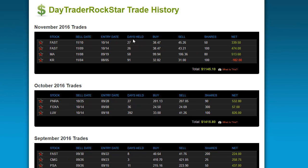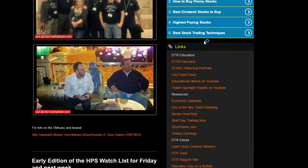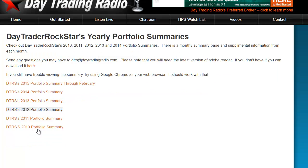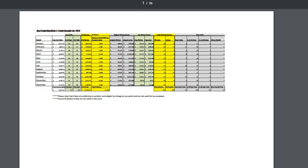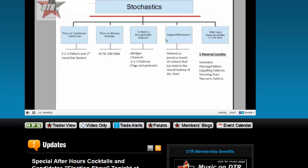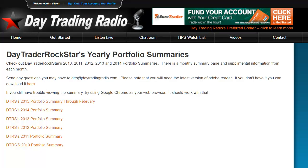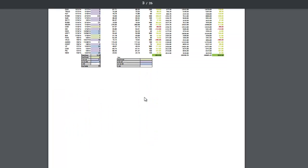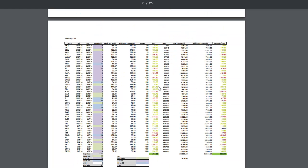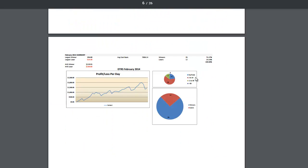You could always go to the site, scroll down, and you'll see all the trader historical portfolios every year. It's a good system. Most methods are going to work, or else they wouldn't be there. It's broken down, and it gives you a great outline of every single trade done on the site: how many longs, how many shorts. I apologize for that background noise there. I'll fix that. And each month it's broken down.